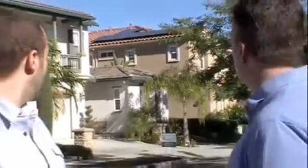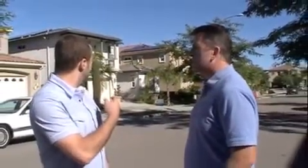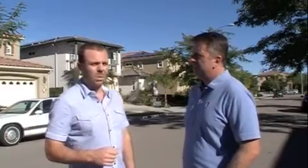So the panels you see here, these are Mitsubishi solar panels. They eliminate about 80% of their electric bill, which ends up being, it covers about 70% of their usage, but eliminates 80% of their electric bill, because what it does is it eliminates the most expensive tiers from SDG&E.